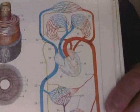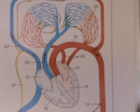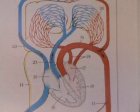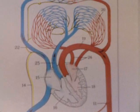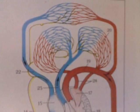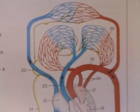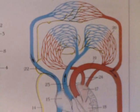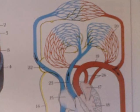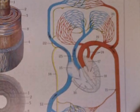So what we're going to focus on first is number 24. Number 24 is a depiction of the pulmonary veins, and they are bringing the red, depicted oxygenated blood back from the lungs. This is essentially the lungs above the pulmonary veins, and the diagrammatic presentation of the blue venous blood coming to the lungs, and then via the alveoli picking up oxygen, and then returning via the arterioles to the pulmonary veins, then back to the left atrium of the heart.